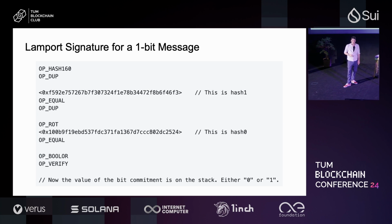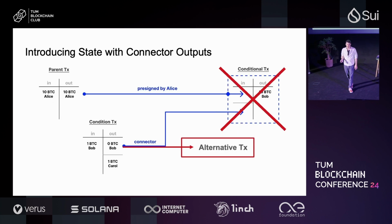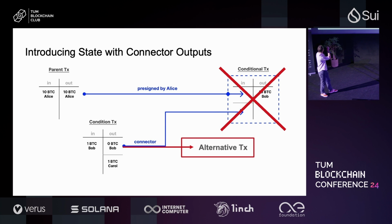What's a connector output? Well, it's an output for a so-called conditional transaction. So here we have Alice. She has an output here, and she pre-signs this conditional transaction, but she doesn't pre-sign only her own output, she also pre-signs this output. And essentially that expresses that Bob can take her money exactly if the conditional transaction happens. If the conditional transaction does not happen, then it's impossible to execute it, because that conditional transaction commits to this output here, which is created by this transaction.